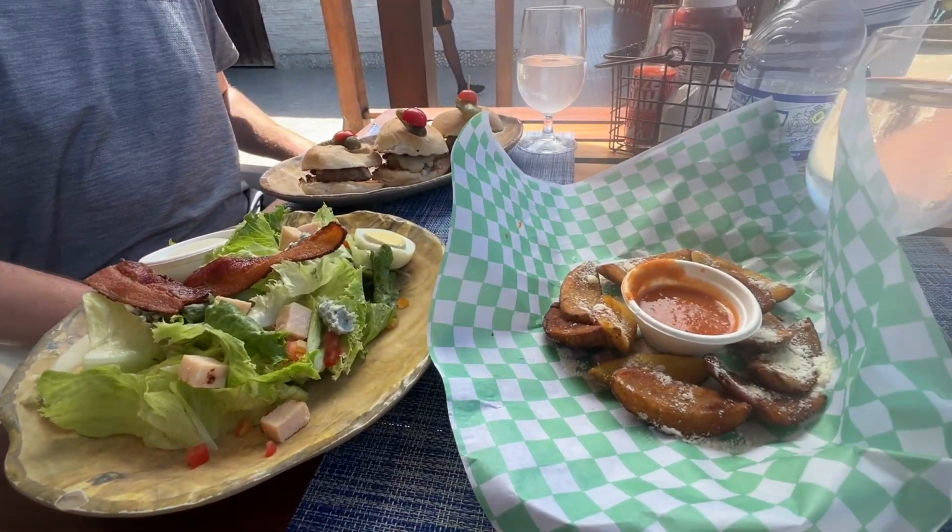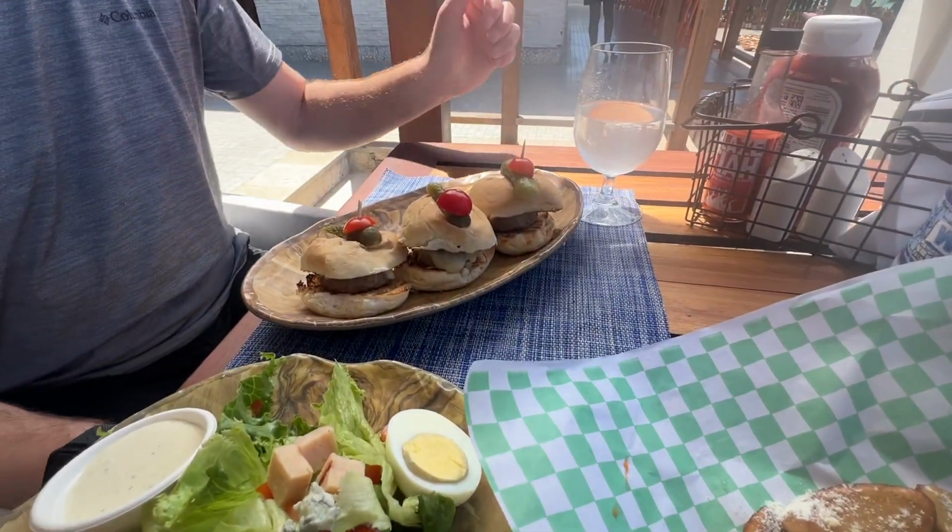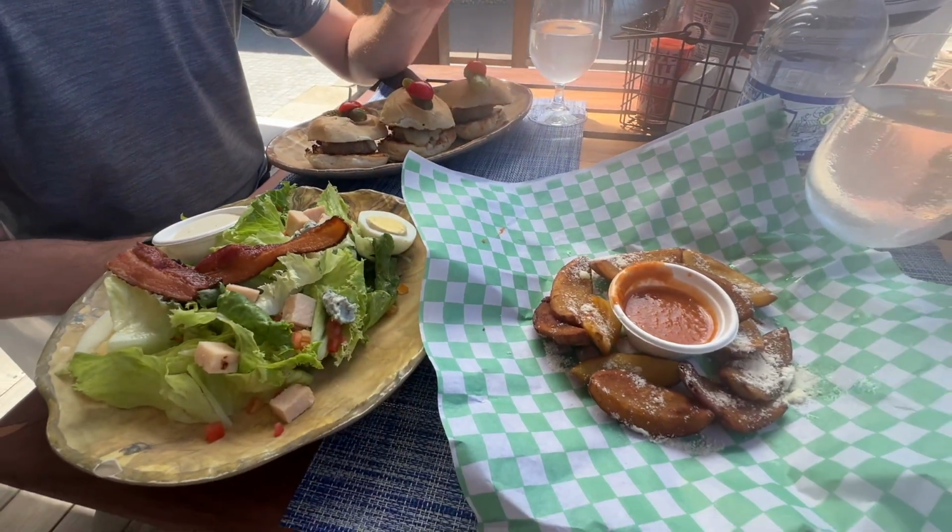Yeah, we stopped at Tapas. Took us some time. Oh yeah, one of the 16 restaurants here. Tapas is small plates, like quick little appetizer kind of foods. And they were good. We got these sliders, a Cobb salad, and some little potato wedges, and they were good.